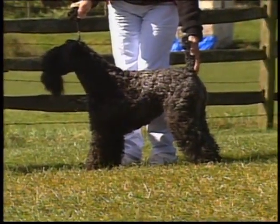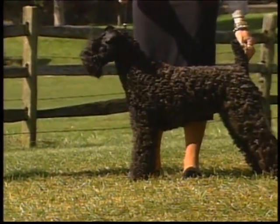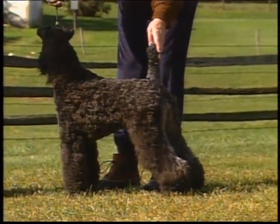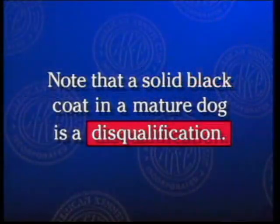After 18 months, however, any deviation to a significant extent from the mature color described in the standard is to be severely penalized. Note that a solid black coat color in a mature dog is a disqualification.